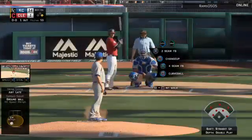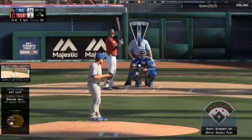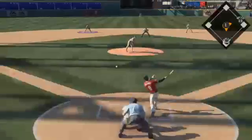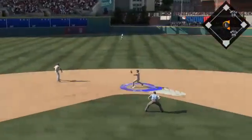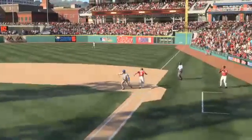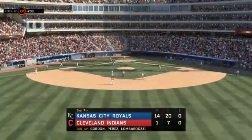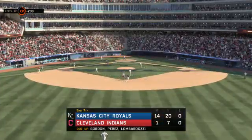Lonnie Chisenhall steps in here. He'll look to keep it going after hitting a double and scoring a run last time up. With a man on first, it'll take at least another double to bring him in. Lombardozzi on to first. It's a double play as their woes continue. The inning is over.